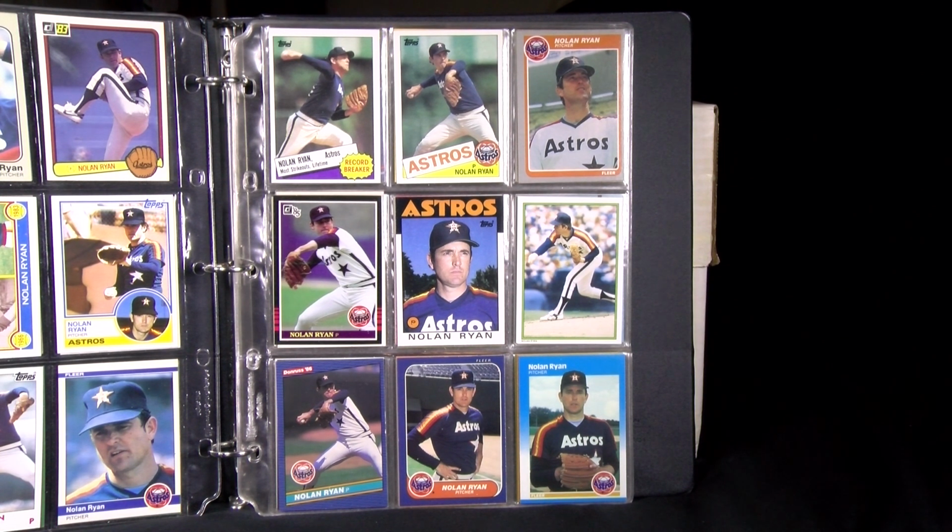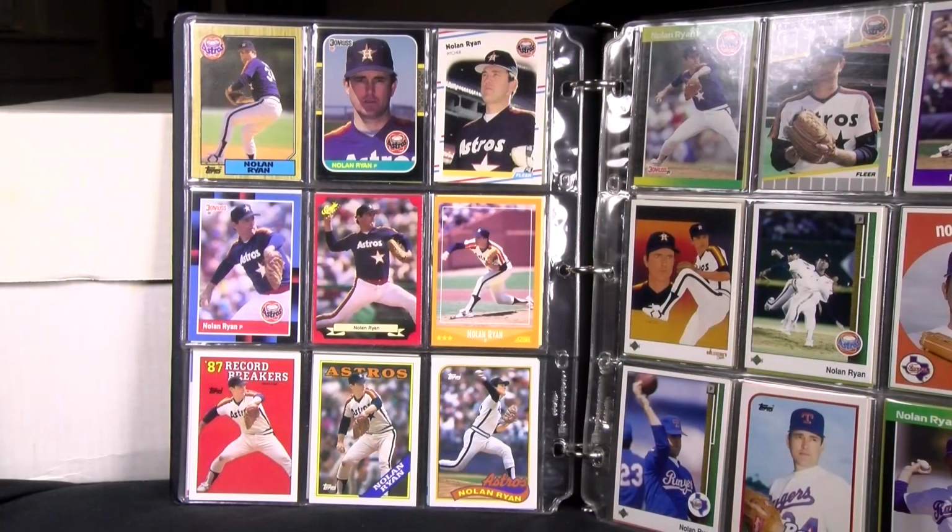'85 Donruss in the middle, very intimidating looking stare, and his '86 Topps base, and then his '86 send-in glossy. '86 Donruss, '86 Fleer, and '87 Fleer next to that. Here we have his '87 Topps and Donruss cards next to the '88 Fleer.